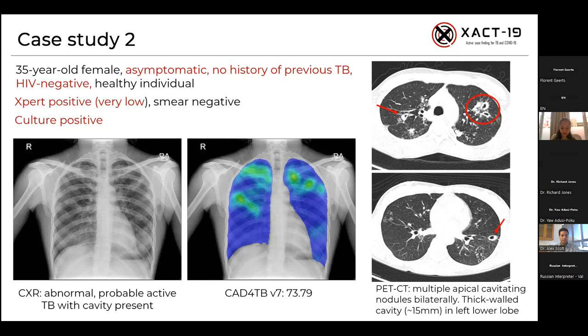So these two cases are examples of relatively asymptomatic, healthy individuals that are examples of probably infectious TB, as we know that cavitary disease is a proxy for infectiousness, who had likely not attended healthcare facilities and were only detected through community-based active case finding, such as our exact strategy. This is really important, not just for the community and policymakers, but also for the individuals and their families who would be in the community potentially transmitting disease without ever being diagnosed or reported.